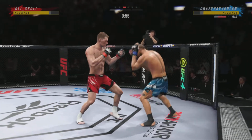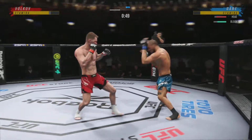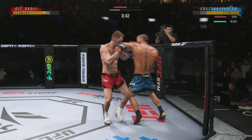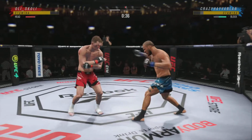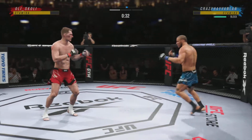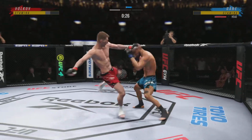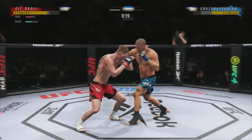Good punch lands. Oh, combination lands, and it seemed like almost every strike found the target. He's so accurate when he decides to attack. It is a sight to behold. Look at the angle of that nice body kick. Left hook to the head. Outstanding kick there by Volkov.